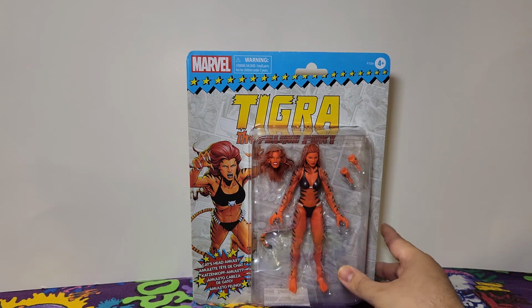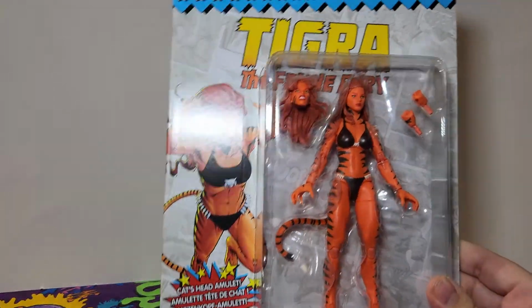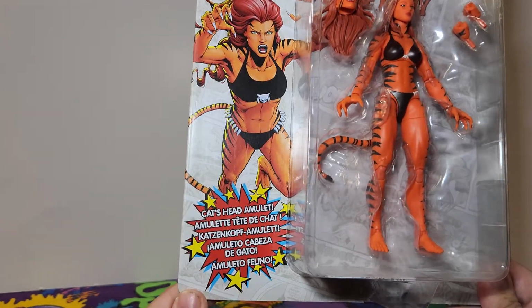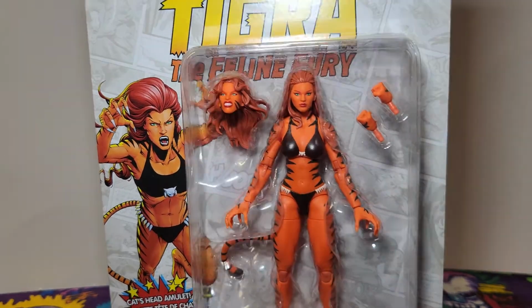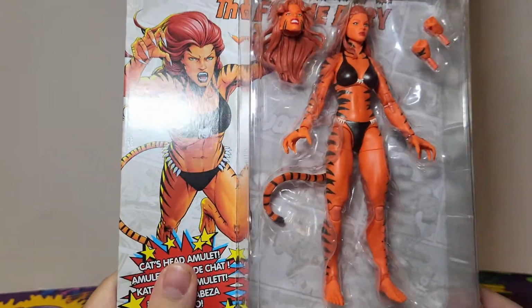One that I'm not incredibly familiar with, I do have a memory of her, and that is Tigra. I don't know how you pronounce it. She's on the vintage carding. I really like this carding a lot. I like these old school things, especially the Spider-Man one. So there she is. She's a cat lady. She comes with a feral head and a calm head and an extra pair of hands, some claw hands on her. She's got the tail.